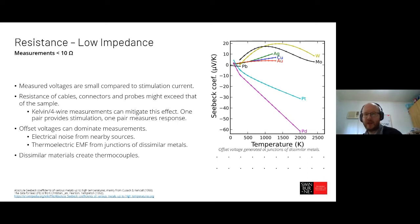It's actually something you can't get around when you do LCR measurements, which is what we'll talk about next. But it is, again, another tool that you can make use of, and you really should make use of if your samples are particularly conductive.